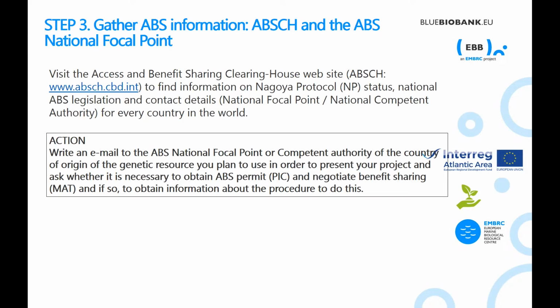It is recommended that you write an email to the ABS national focal point or competent authority of the country of origin of the genetic resource you plan to use in order to present your project and ask whether it is necessary to obtain an ABS permit, prior informed consent to obtain the resource, and to negotiate benefit sharing at some mutually agreed terms, and if so, to obtain information about the procedure to do this.